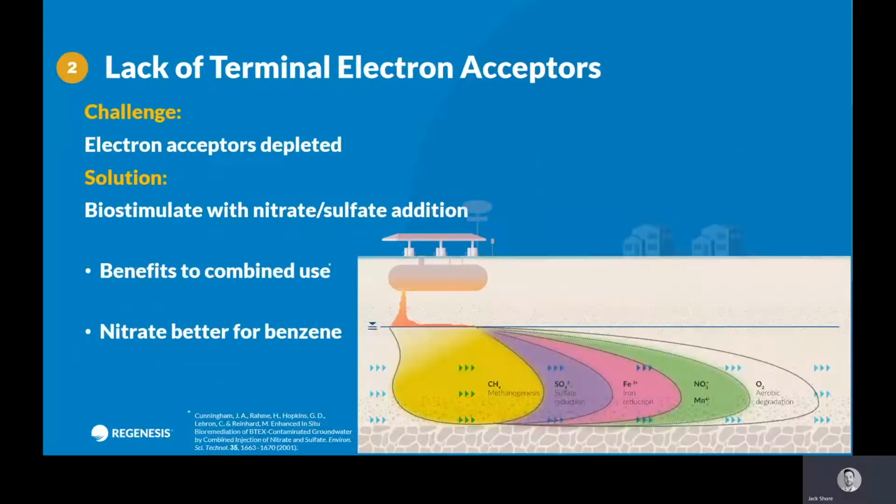The second then is the lack of terminal electron acceptors. So we touched on this in part 3 of this discussion, where we looked at enhancing the rate of natural attenuation. When a hydrocarbon is released into the environment, into the groundwater, the microbes that are in the subsurface will start to use up different electron acceptors. So they will go for oxygen first because it yields the most energy. They'll preferentially utilize that as an electron acceptor. We then go down the list of nitrate, manganese, iron, sulfate, and then finally you end up with methanogenic conditions.